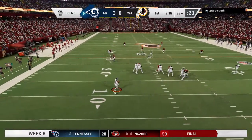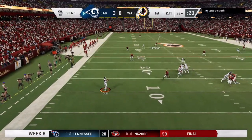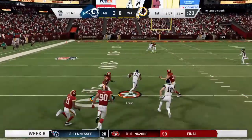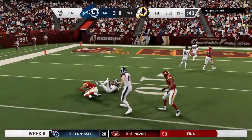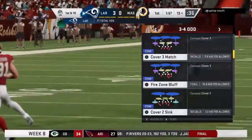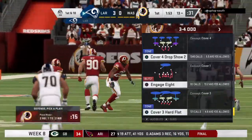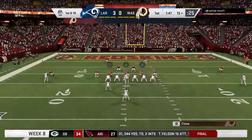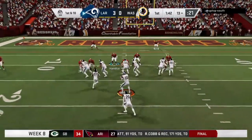Throwing on 3rd, Goff. This is caught. It's Cooks. And he's a long ways into Washington territory before hitting the turf. A big play there on the catch and run. 65 yards. A real field flipper there as all of a sudden they've got a first down in the red zone.